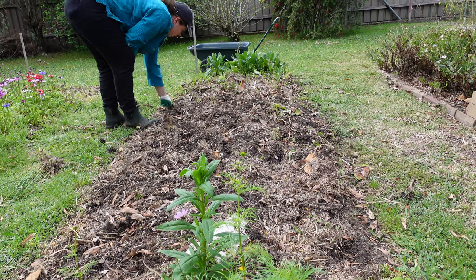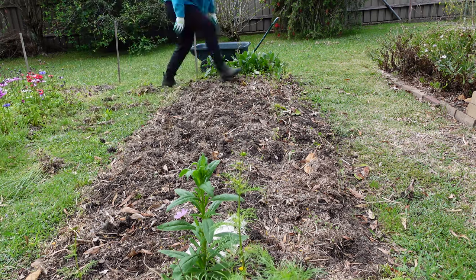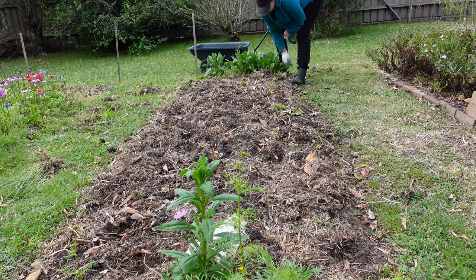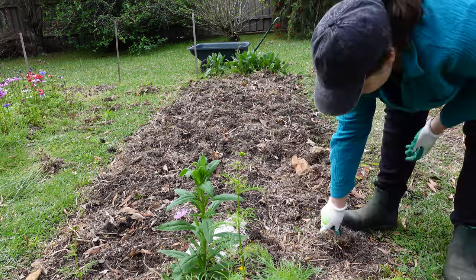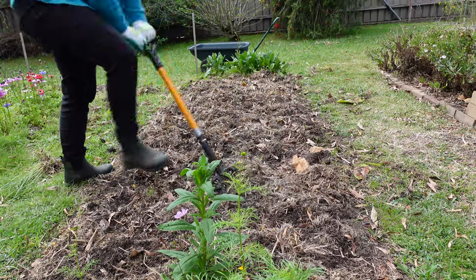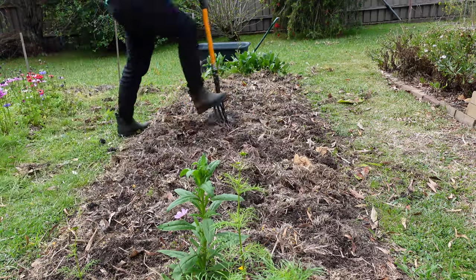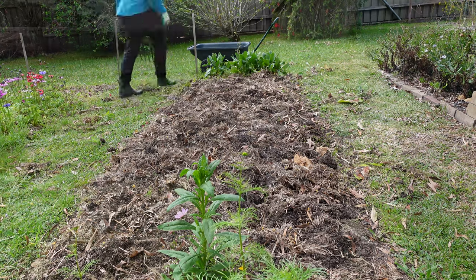So I like to wear a mask just because any of the mold can impact your respiratory system and I don't really want that. So I was removing all of the ranunculus, and then I'm just lightly aerating the soil with a garden fork, not necessarily turning over the soil, just adding a bit of air into the soil.